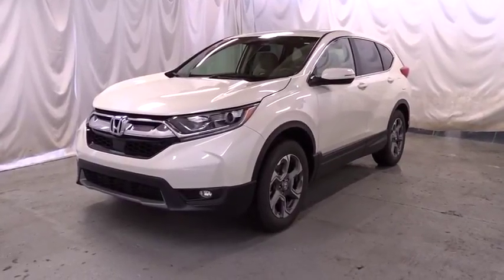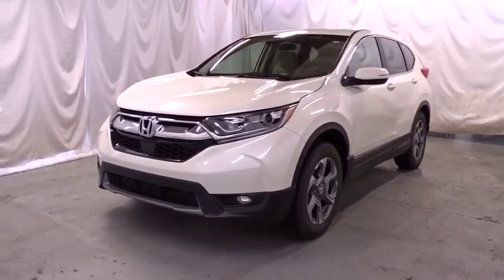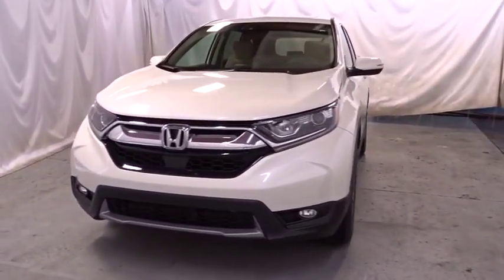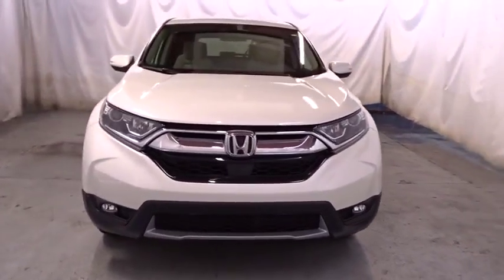2018 Honda CR-V. CR-V, a top recommended vehicle because of its car-like driving manners, good value, cool technology, and comfy interior. This vehicle has less than 100 miles.